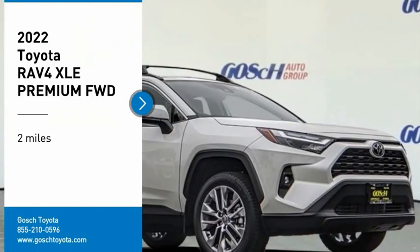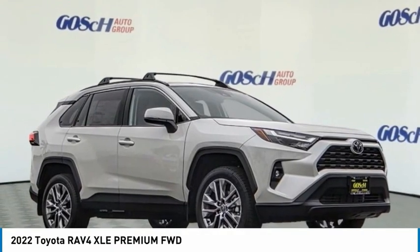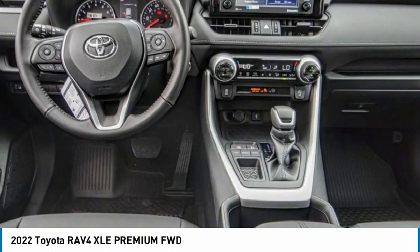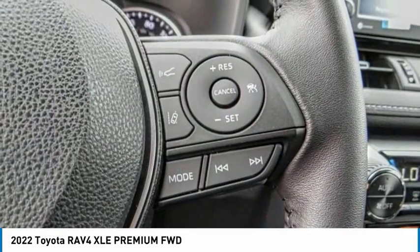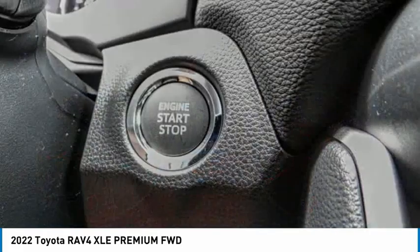Looking for the right vehicle? Check out the 2022 RAV4. The RAV4 is one of the most fuel-efficient SUVs in its class. Versatile and efficient, RAV4 mixes the comfort and drivability of a sedan with the benefits of an SUV. This highly evolved, well-packaged crossover SUV lets you have it all.